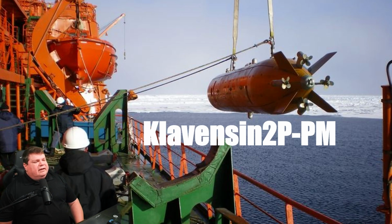This is the Klavesin-2P. This is the unmanned autonomous vehicle, completely untethered, that is launched from its own hangar on the top of the submarine, just behind the sail. This thing has a very high-resolution side-scan sonar, so as it swims out from the submarine, it can begin looking in the vicinity for objects that are very small, detect them, and then communicate that location back to the Belgorod, who can then send the Losharik or other submarines out to go retrieve them.